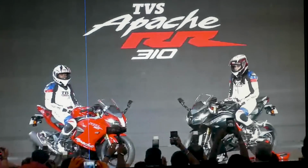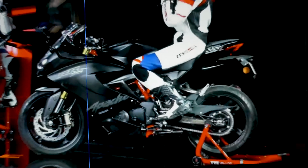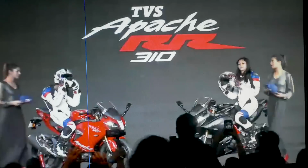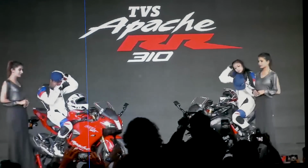They do want you to believe that the Apache is a pure track machine, but a look at the riding posture does say that it is a pretty relaxed and more like a sports tourer, which is going to be good for both city riding and touring, which is what 90% of the customers want anyways. The 810mm seat height will also ensure that shorter riders and even women riders would have no problems using this bike and getting both feet down, planted on the ground pretty well.